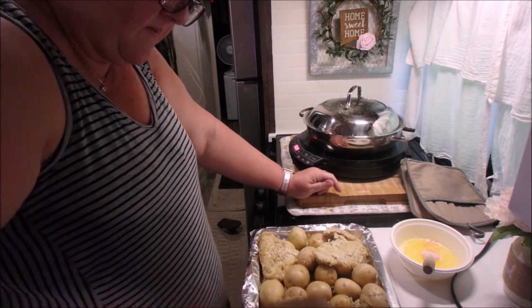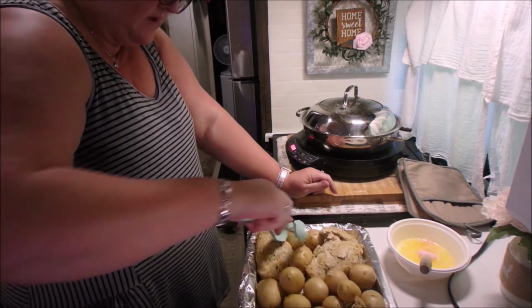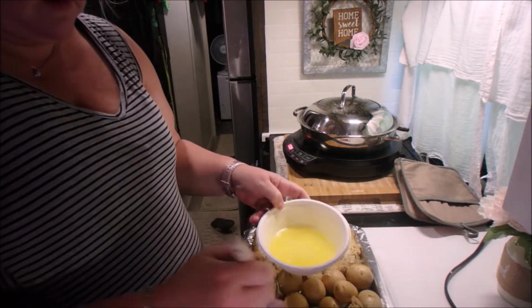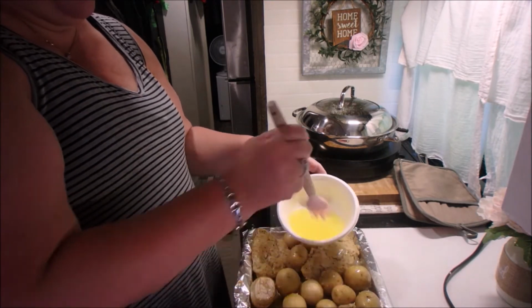And of course, if you've got a bigger oven too, it would be easier to do it with the green beans in the oven as well. Especially covered in that lovely mixture of garlic and butter.